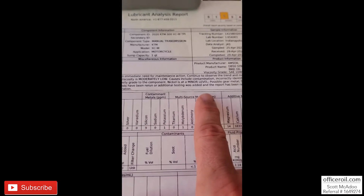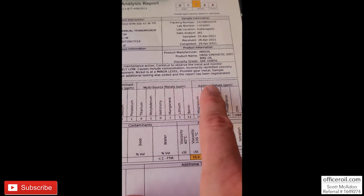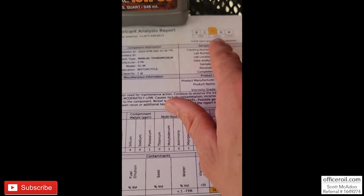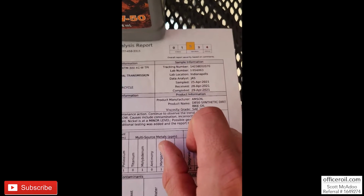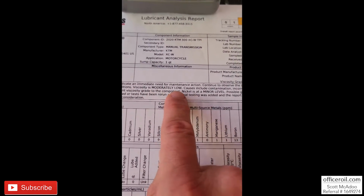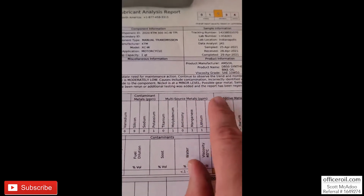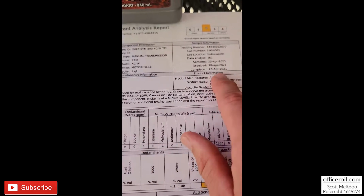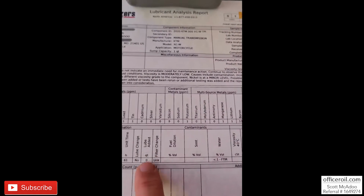They were missing some info on this report, so I had to get them all the info for a final report. But that is it. Right here was getting into the caution, so it's getting into the slightly abnormal. Slightly abnormal, but like I said, not an indication for immediate need or maintenance action. Continue to observe the trend. I could have kept going with this. It's still doing its job at 21 hours.